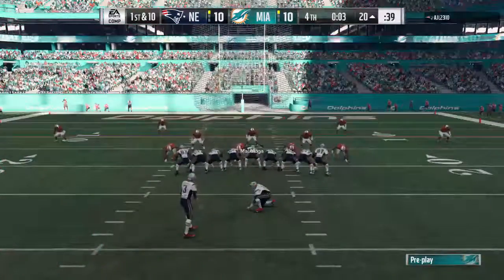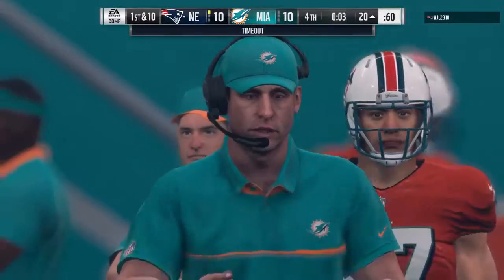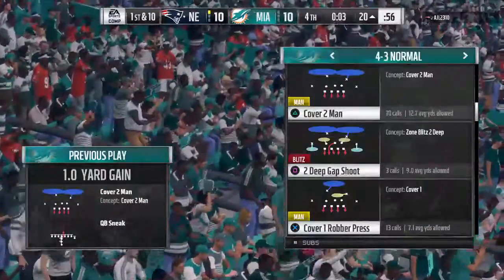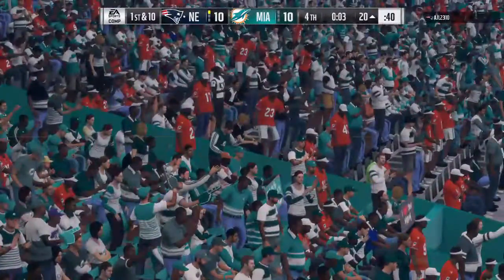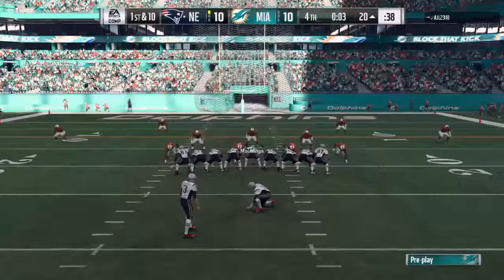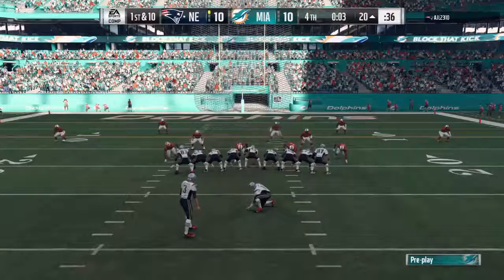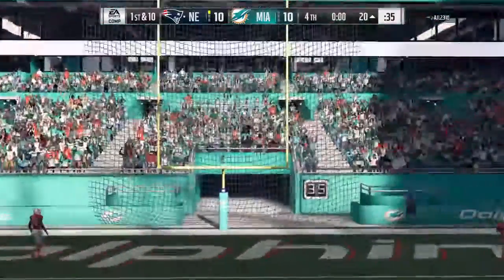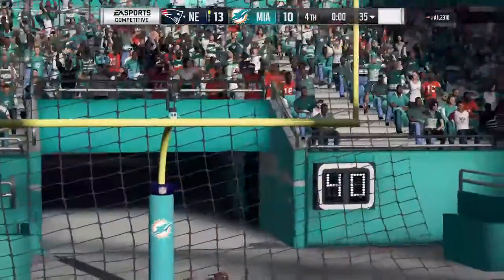So now it's going to come down to the Pro Bowler, Gostkowski. And a timeout comes in. The whistles blow with 3 seconds remaining. So now it's going to come down to the Pro Bowler, Gostkowski. With 3 seconds to go, this for the win. And yes, he got it. Gostkowski.